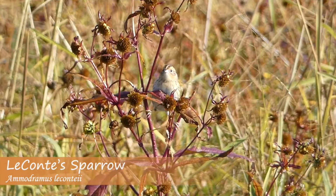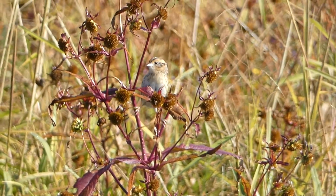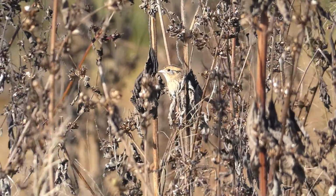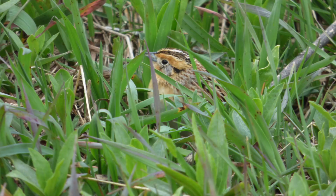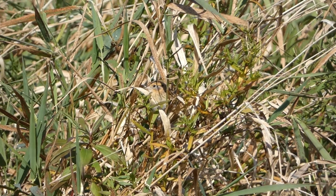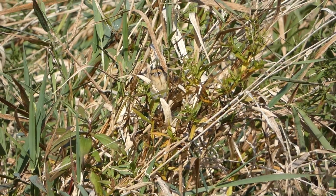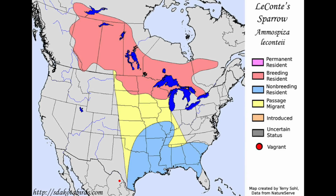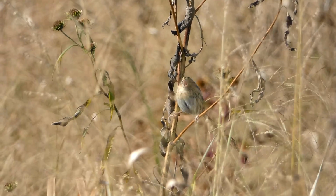LeConte sparrows are notable for the orange coloration on their face, chest, sides, and wings. They have streaking on their sides and back with a white stripe on their head that is outlined by black. The nape of the LeConte sparrow is streaked, unlike the solid gray nape of the similar-looking Nelson sparrow. LeConte sparrows winter in the states along the Gulf Coast, but do not live exclusively along the ocean. They migrate north through some of the Midwestern and Great Lakes states, eventually ending up in their breeding locations in south-central Canada and the north-central United States.